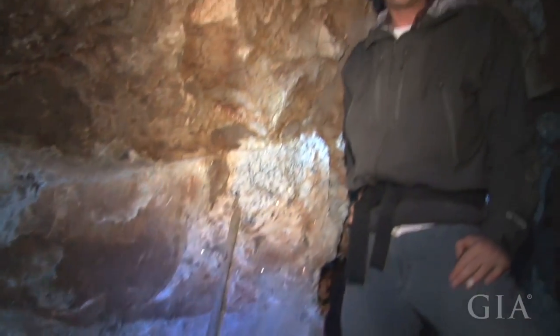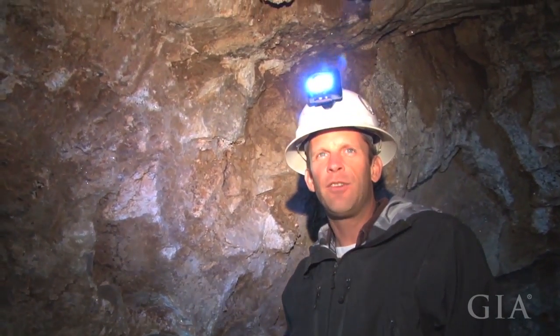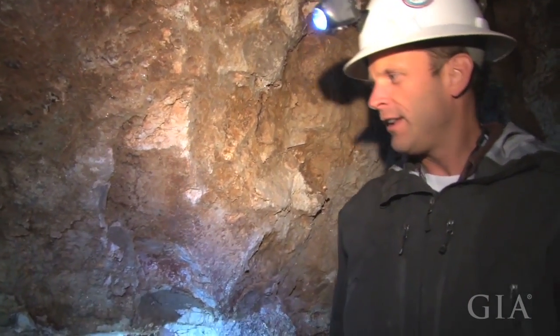Alright, here we are in the Pala Chief Mine in Pala, California. It's December 1st, 2011. I'm Brendan Laurs, editor of Gems and Gemology, and we're here to document some new finds of kunzite that are coming out of the ground. What I wanted to show you is a little bit about the geology of the pegmatite where we're standing.